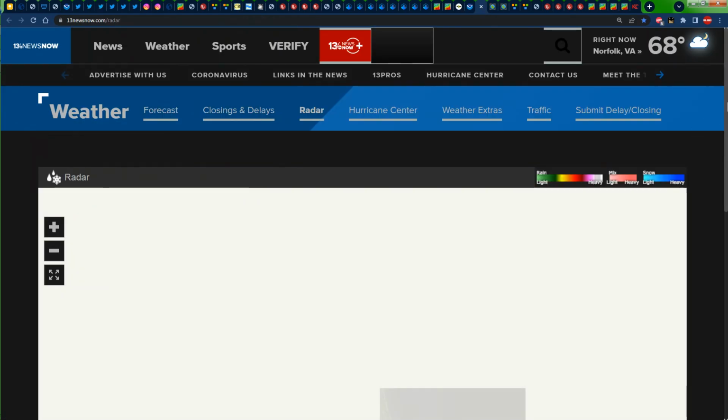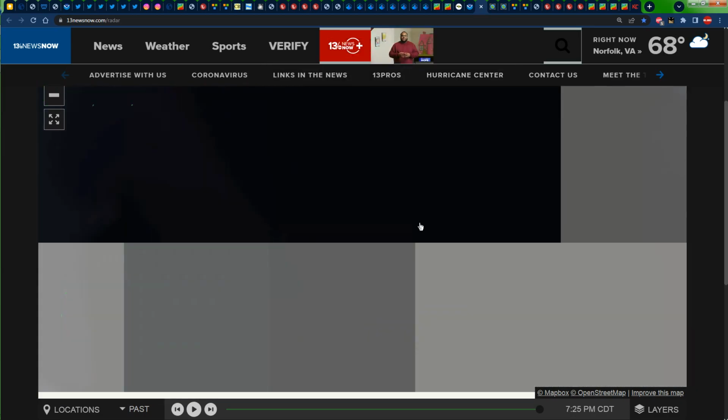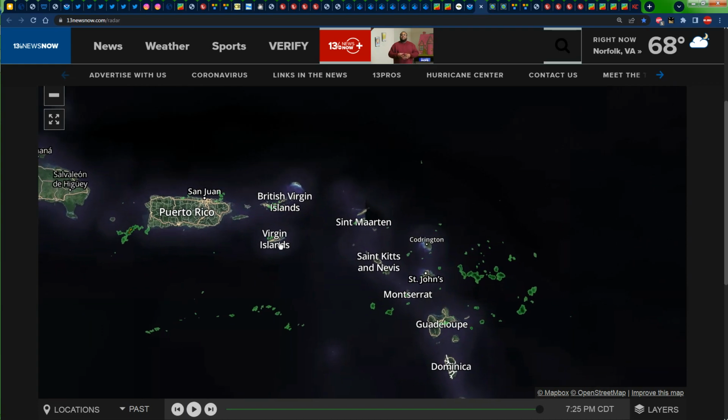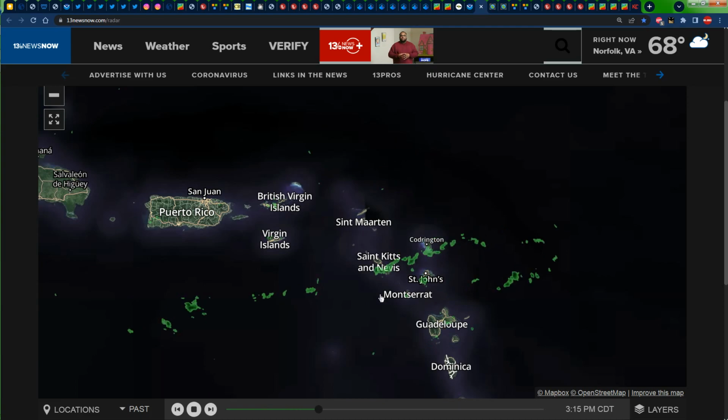If you actually take a look at the Doppler radar images, we know that Doppler radar images show the actual rainfall over a specific area as opposed to satellite images that show only cloud cover. If you actually put these images into motion, we can see that we have those greens that represent rainfall across those very spots that were just mentioned: St. Kitts and Nevis, Antigua, Barbuda, St.